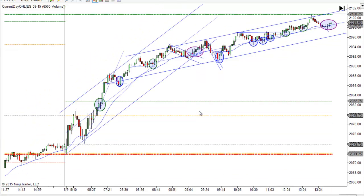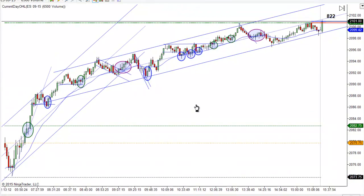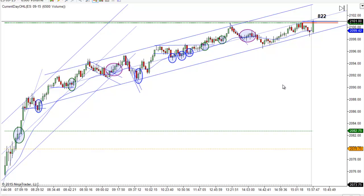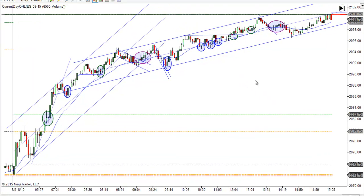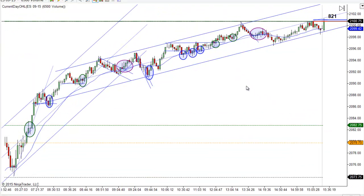So again, not much else we can say about today. It was all uphill all day long, and for all intents and purposes, there's really no break of this two-tiered channel. This is a spike in a channel, and there's actually another channel here that's two-tier, and there's a short-term one. There's some more short-term ones in there that aren't really marked, but just keep that in mind.